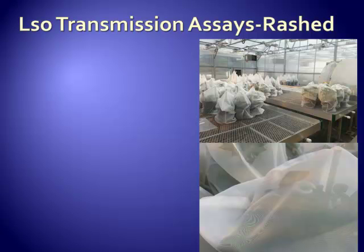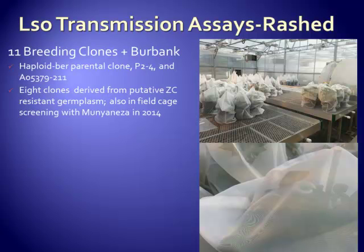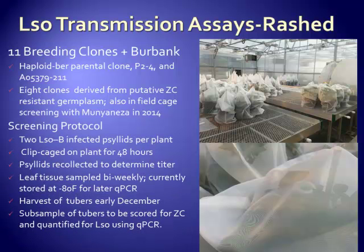Moving on, I'd just like to say I'm enjoying also working with Arash Rashed. He's at Aberdeen, and he's been a great colleague to have there. He's very interested in a lot of this work, and we provided him with 11 breeding clones, and he's been looking at transmission studies with these LSO clones in the greenhouse. It's going on right now, actually. And so this is sort of his screening protocol.